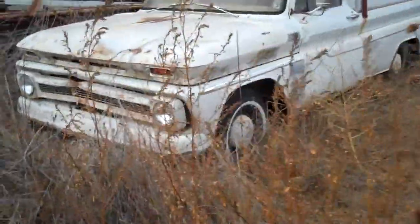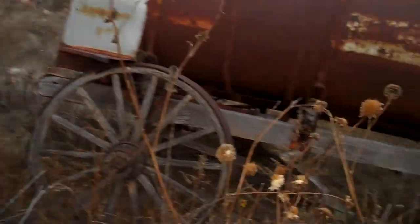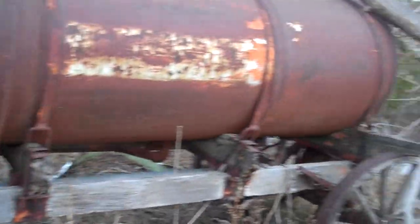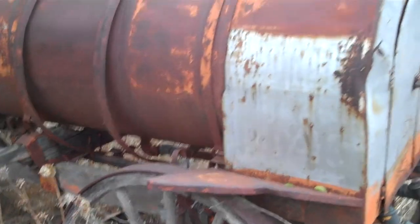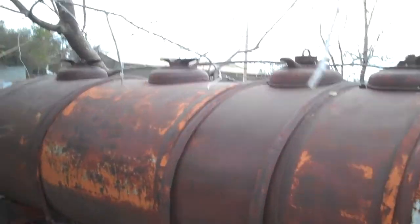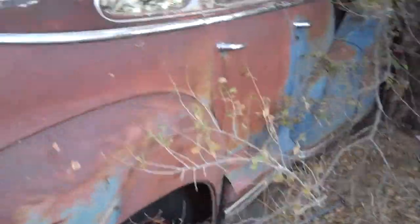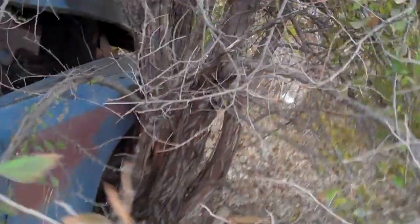Here's an oldie but a goodie. And I think that this wagon right here might have been a fire truck at some point. Now, I can't swear to that, but I faintly remember, maybe when I was a kid, that it had something written about fire on it. Anyways, this is an old straight 8 Pontiac, sitting here with a tree starting to grow up into it.